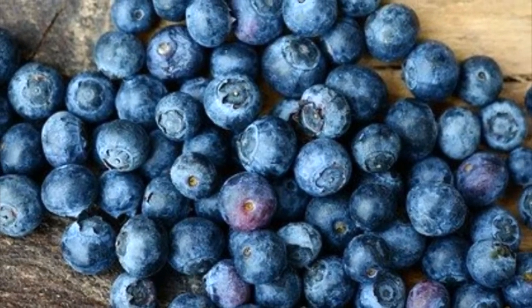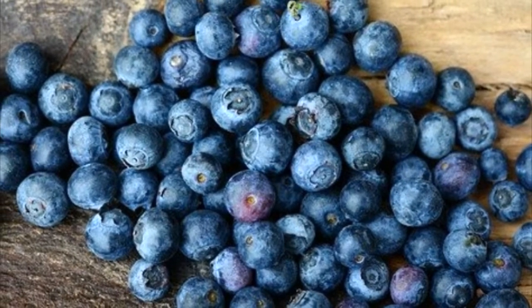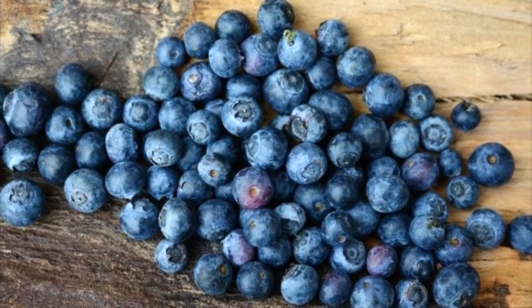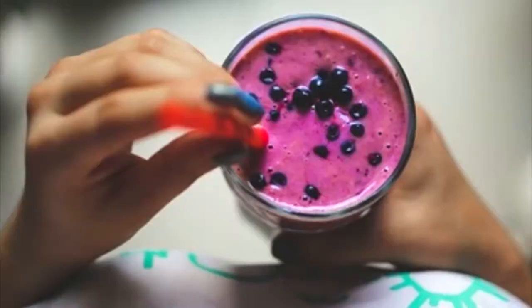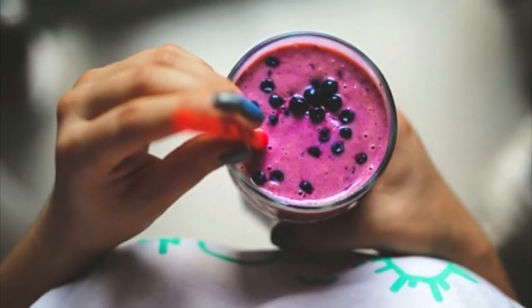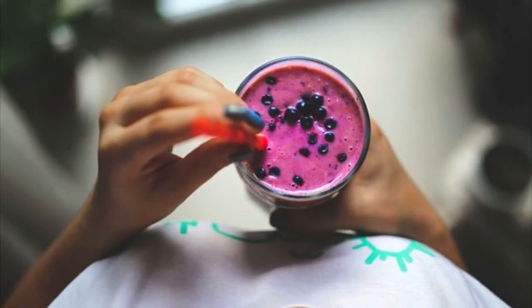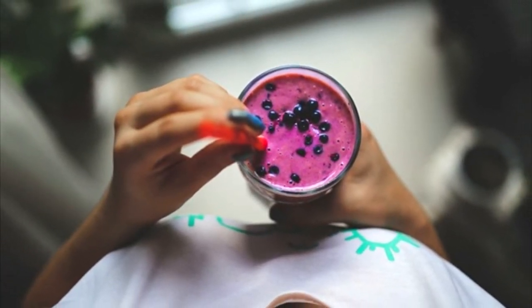Number 3. Blueberry antioxidant smoothie. Not only are blueberries delicious, but they are a powerhouse source of antioxidants. Ingredients: 1 cup of blueberries, ½ cup plain yogurt, 1 cup low-fat milk, 1 tablespoon condensed milk. Allergy warning: this contains dairy.